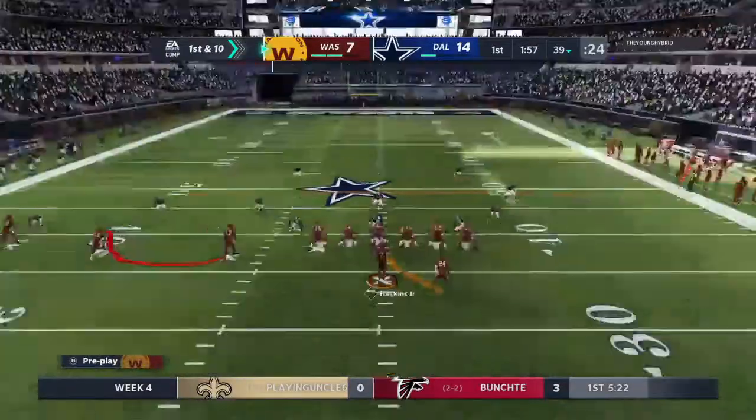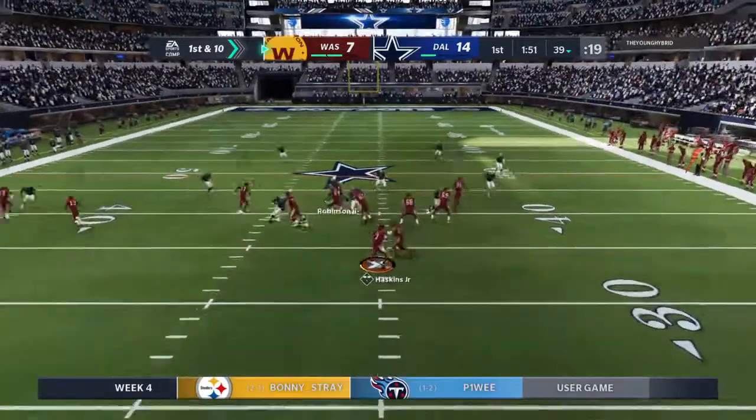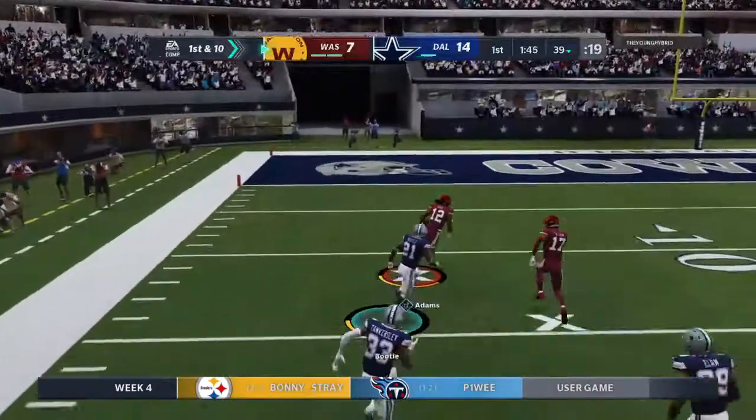But I think when they look at their offense, they think to themselves, weapons everywhere, and they want to move the ball around. They want to spread it to different people. But you absolutely know they want to get this man involved as well, and that's what they just did on that play.